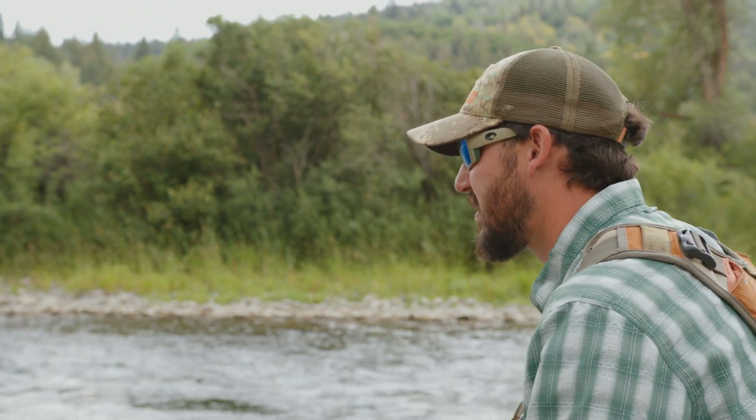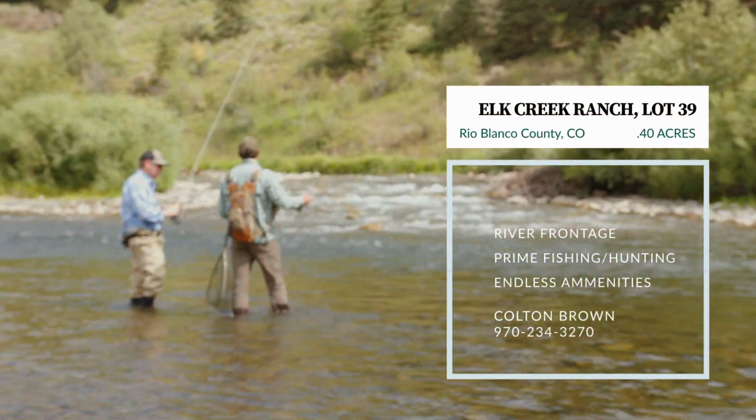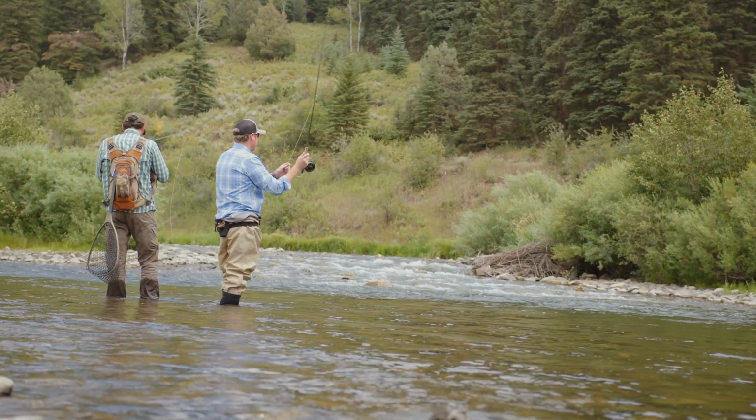What kind of fish are in the river? So we're fishing for rainbows, browns, cutbows, cutthroat. Occasionally you catch a brook trout in here. I'd say prominently rainbow and cutbow.